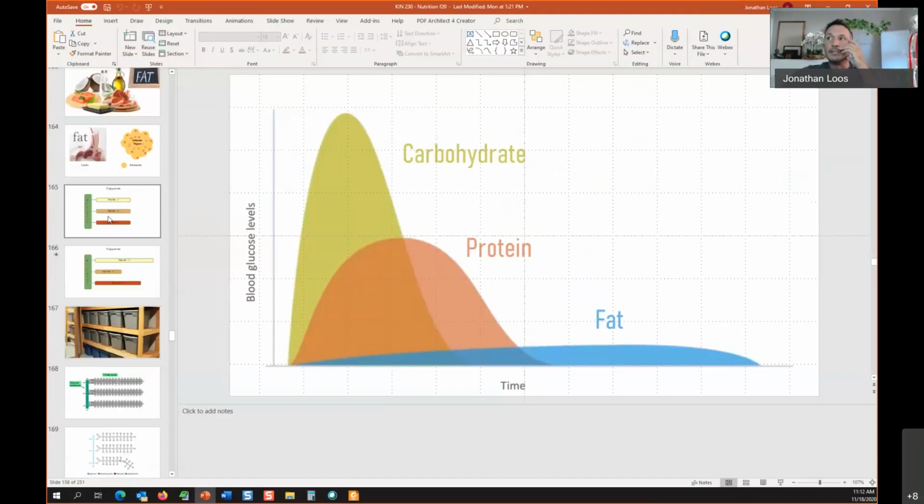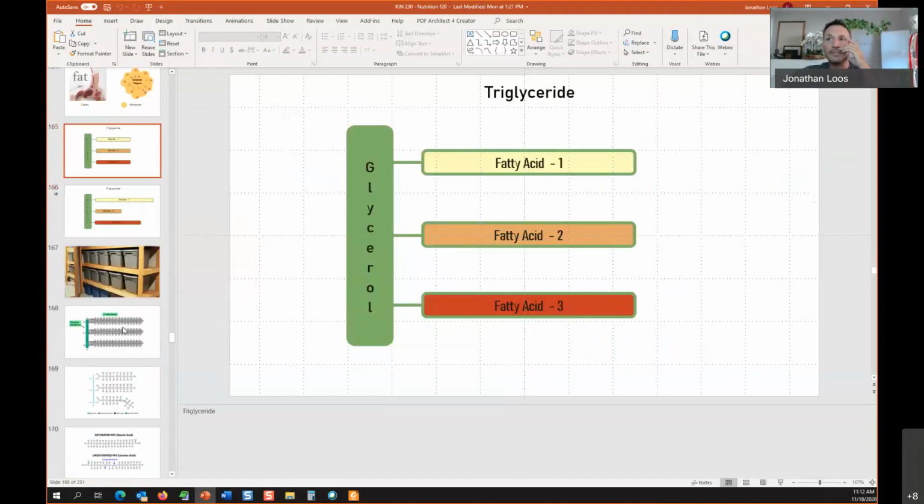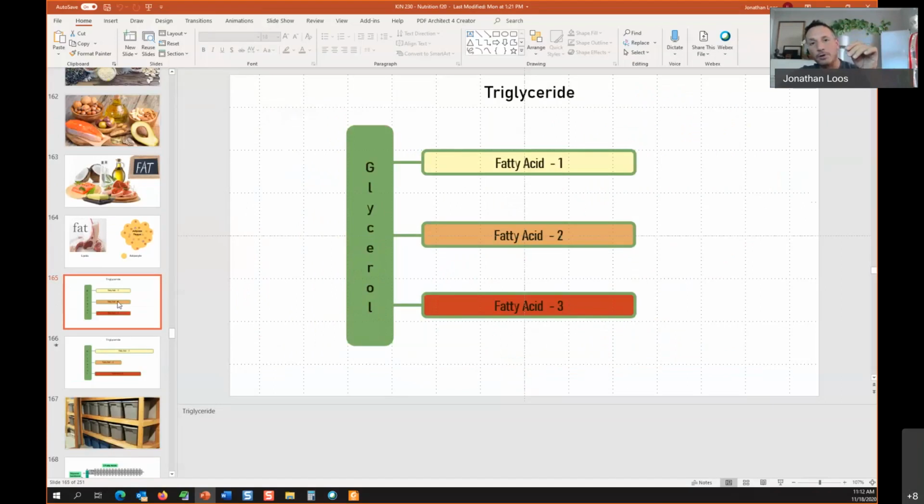Fat is demonized. And the reason why it was demonized was that fat has 9 calories per gram and carbohydrate and protein have 4 calories per gram. And so back in the 1980s, they thought that if you were to replace your fat with carbohydrate, you would reduce your total caloric intake and you would lose weight. Well, they failed to take into account the physiological effect of carbohydrate over fat. So you had this huge insulin spike. They also forgot that fat keeps you satiated.